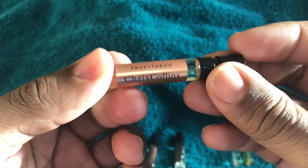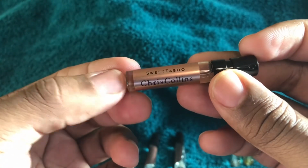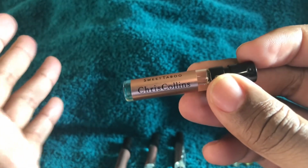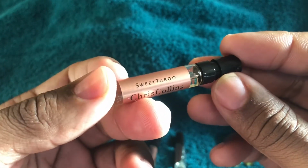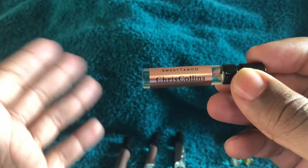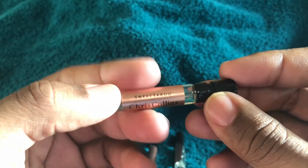Next would be Sweet Taboo. This is the date night scent. This is going to be with that significant other, trying to make a good first impression, second, third, fourth, fifth impression, however many you need to make. And you can't go wrong with this. Definitely wouldn't wear this every single date night with the same person, but like I said, good first impression. You want to switch it up, come back to this. You're definitely going to come back to this, I think.